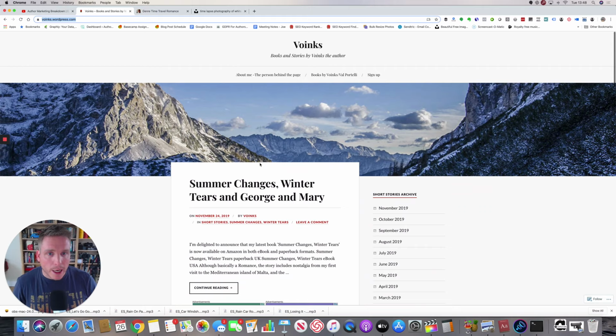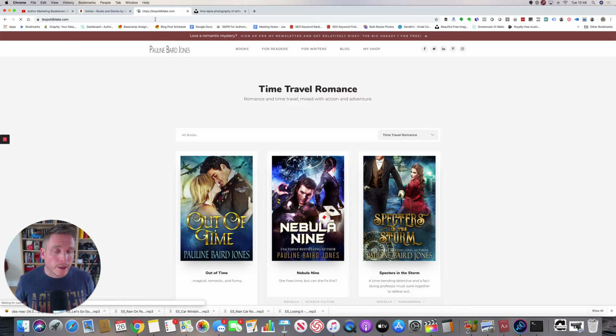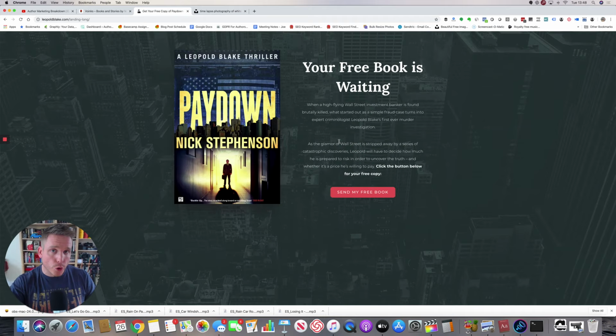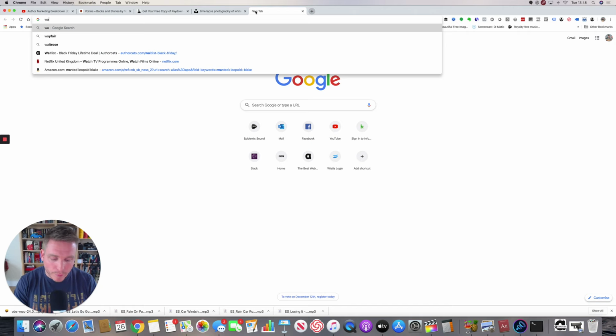I also haven't seen any landing pages on these examples yet. So I really want to be able to see a page on your site that you set up specifically for collecting email addresses. The homepage should be able to do this as well, but you want a specific page like this one that you can send people to when you have control.